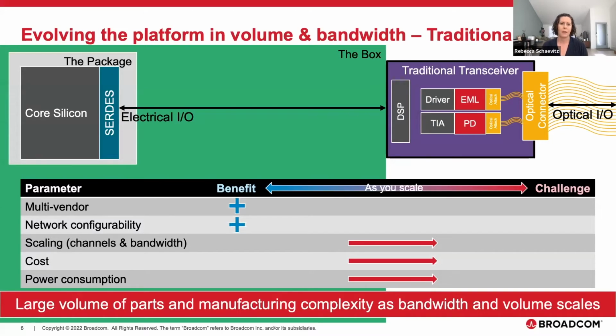So another way to look at this same problem is kind of a top-down approach instead of that side view that I was showing earlier. So today we're taking a traditional transceiver. Let's say it's optical. Everything is now optical in this new world of higher speed. We have a DSP, we have drivers, TIAs, EMLs, PDs, all discrete components in a traditional transceiver. The largest component, about 65% of the power utilization within the transceiver, is the DSP, trying to regenerate that signal and the losses that happen along the path from the core silicon through the package onto the PCB through a number of connectors. And this transceiver has worked really well up to today.